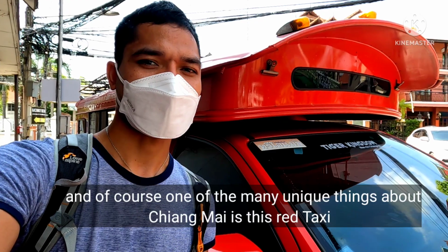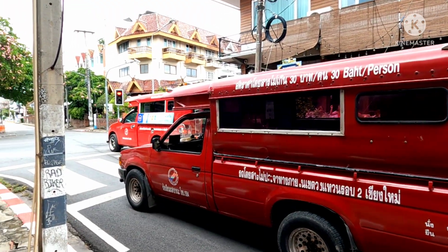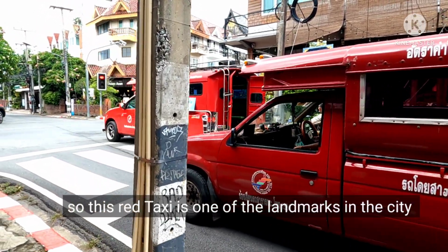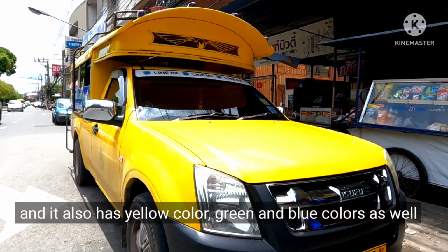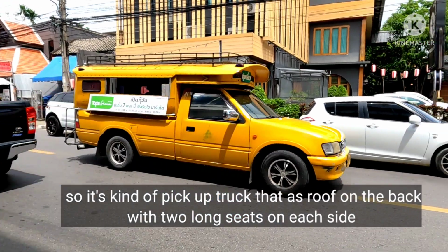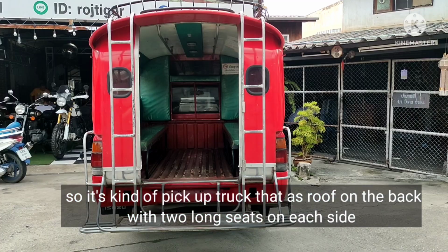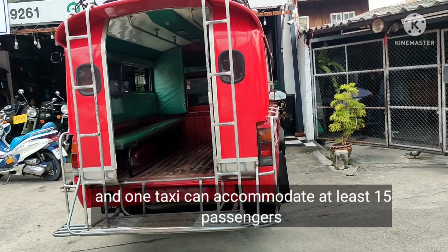One of the many unique things about Chiang Mai is this red taxi. This red taxi is one of the landmarks in the city, and it also comes in yellow, green and blue colors. It's kind of a pickup truck that has a roof on the back and two long seats on each side, and one taxi can accommodate at least 15 passengers.